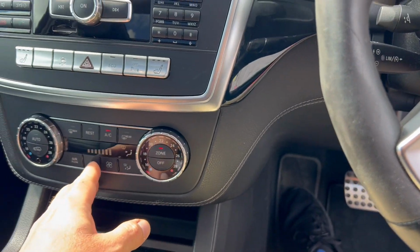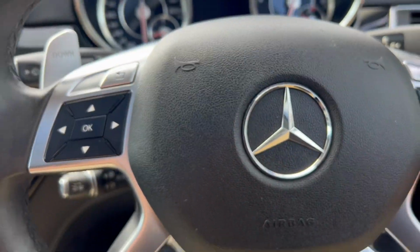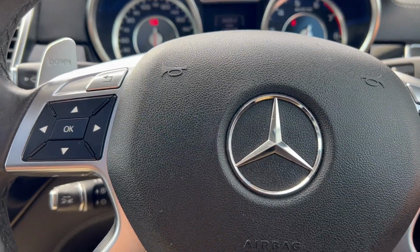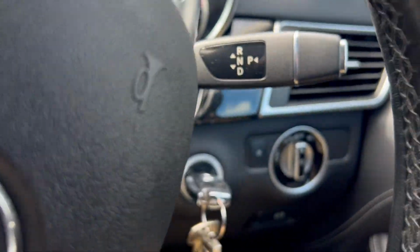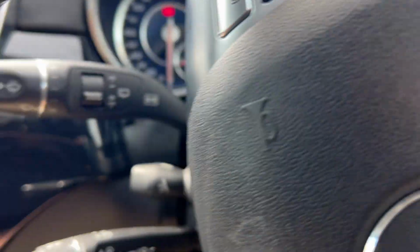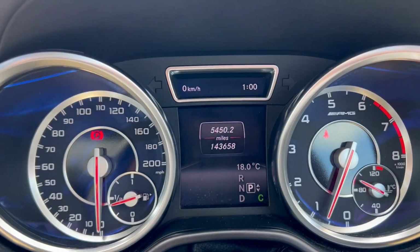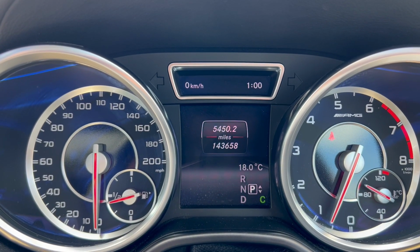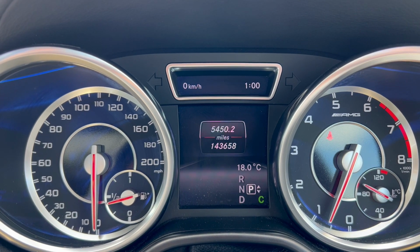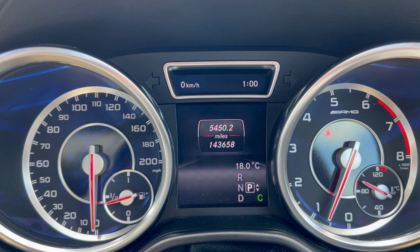So let's have a look. I've got the air con on. That is blowing out nice cold air. So let's get the door closed, and the seats seem to operate no problem, all good. You've got the shifters here and all the bits and pieces. If you're looking at this, you probably full well know the spec and what this car does and doesn't do. So anyway, handbrake off. There we go, handbrake off, and lights are off, etc. And we've got a mileage there of 143,658. And on something like a 5-litre V8, that's barely running, I suspect.